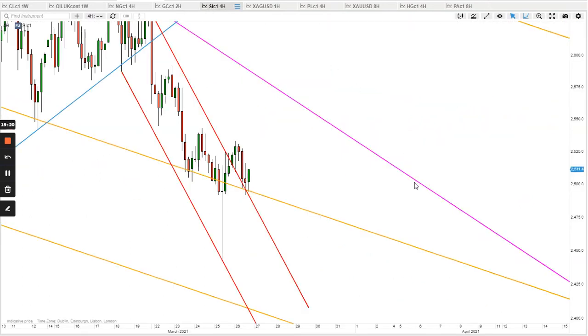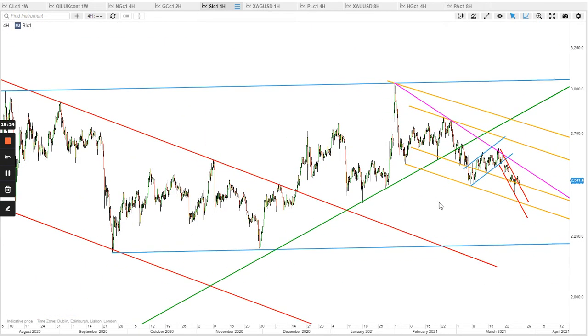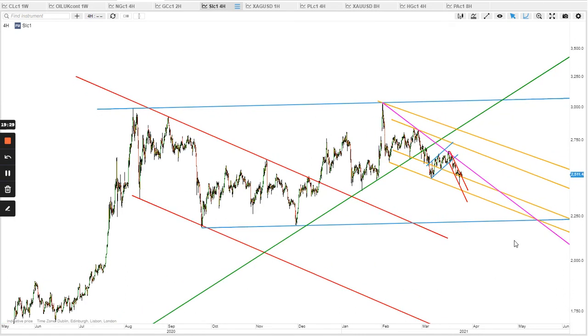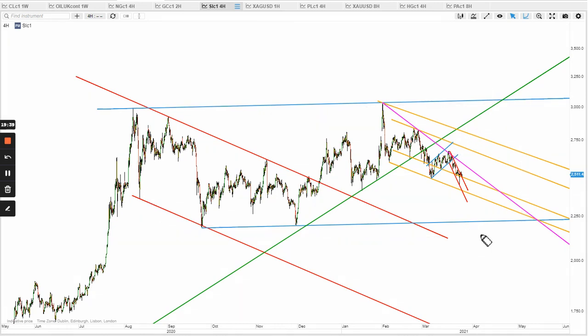Silver is, to me, not very clear. This is the only one, as I've been saying for quite some time, that I don't have a clear reading for the short term. For long term, I am pretty sure this is a bull flag, okay, and it will be broken to the upside eventually to get to 50.